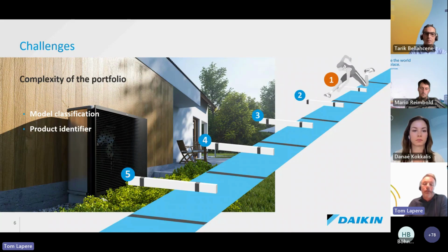The KEYMARK scheme provides a solution there for the first concern we had with the model classification. As already explained, we have the type and subtype classification, which allows us to group models which comply with the requirements of the subtype, but differ in application modes, such as heating only or reversible, with or without backup heater, power supply, and so on. For the second concern, when we talk about the identifier, the database allows us to search on only a fraction or a part of the identifier. So it's easily retrievable on both product number and material name.